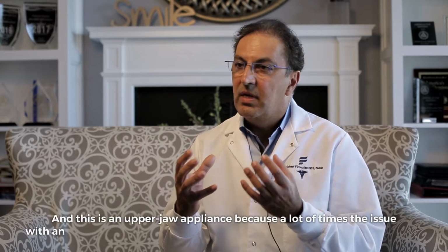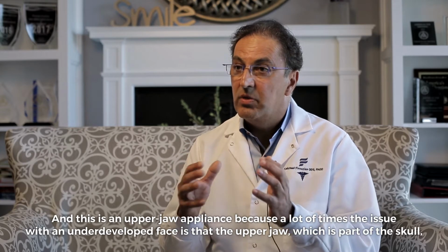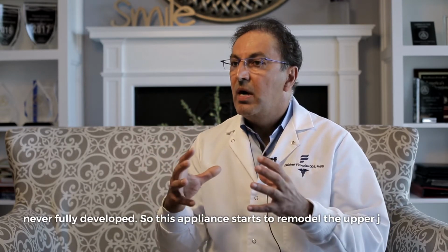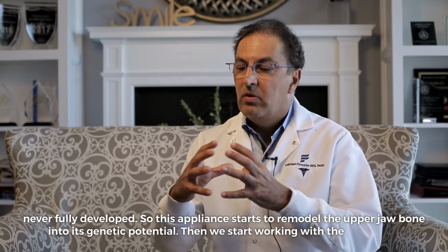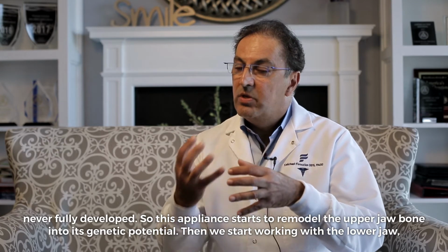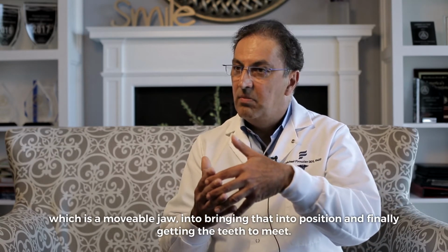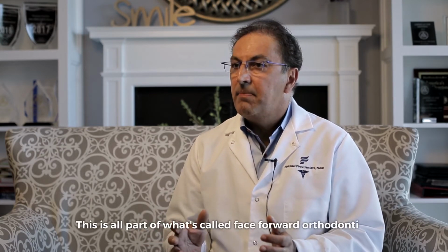This is an upper jaw appliance, because a lot of times the issue with an underdeveloped face is that the upper jaw, which is part of the skull, never fully developed. So this appliance starts to remodel the upper jawbone into its genetic potential, and then we start working with the lower jaw, which is a movable jaw, bringing that into position and finally getting the teeth to meet. So this is all part of what's called face-forward orthodontics. It is the first phase with this appliance.